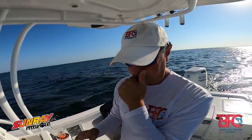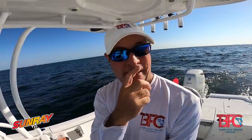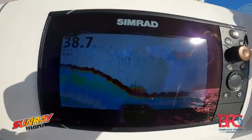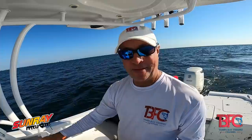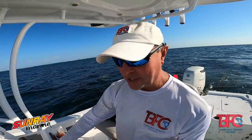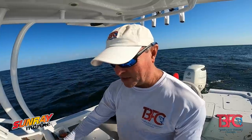Okay, what just happened is I came up the ledge, and in a new area, I didn't really see anything on my side imaging, but I saw something on the regular sonar. So I marked it on the regular sonar, but I didn't see anything on the side imaging. Now I'm gonna go by the side imaging and see if I can pick something up. It was right at the bottom of the ledge, so I'm gonna see if I can pick it up with the side imaging.